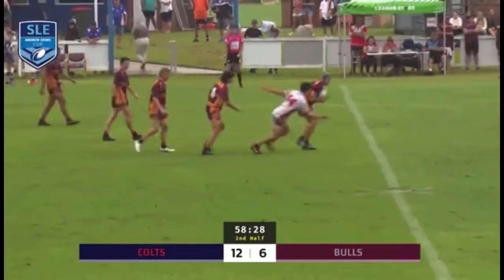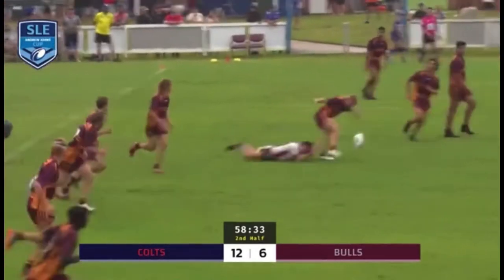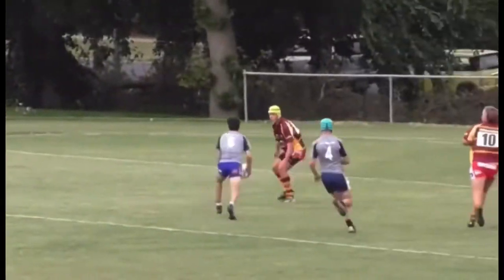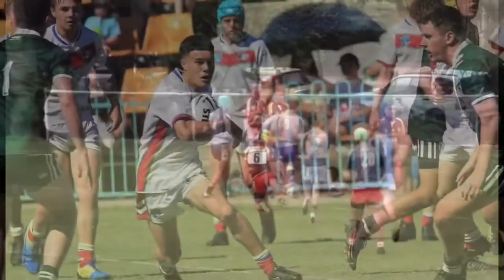There's Alaia. He's been one of their best today. Huge tackle on him. It will make the highlights for sure. It's probably the biggest tackle we've seen in the Andrew Johns Cup this year. It's pulled off by Alaia. A phenomenal hit.